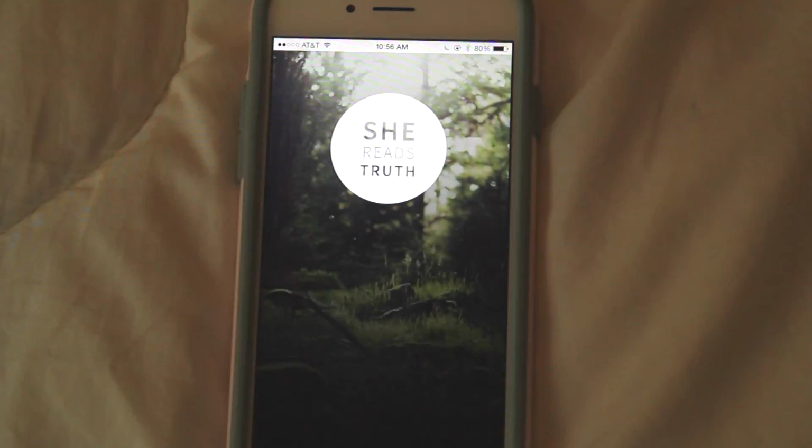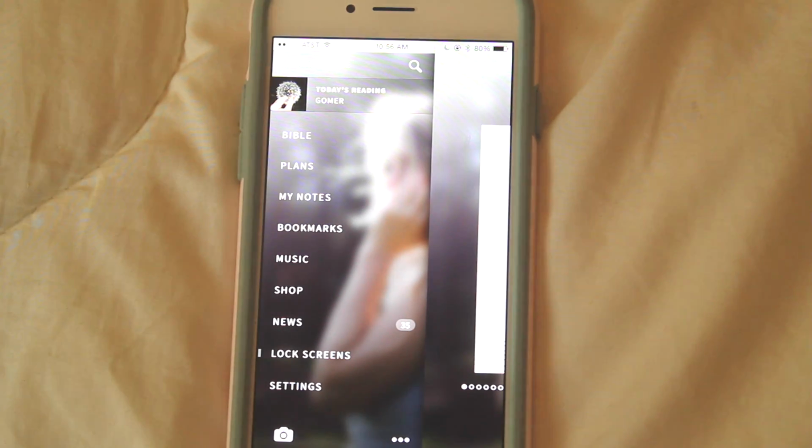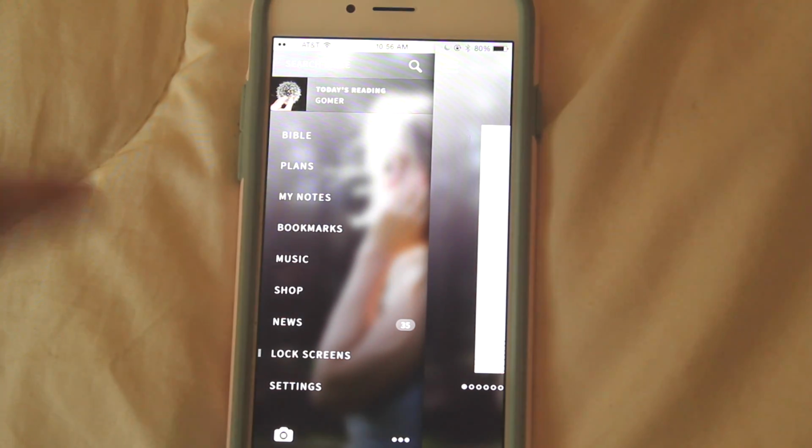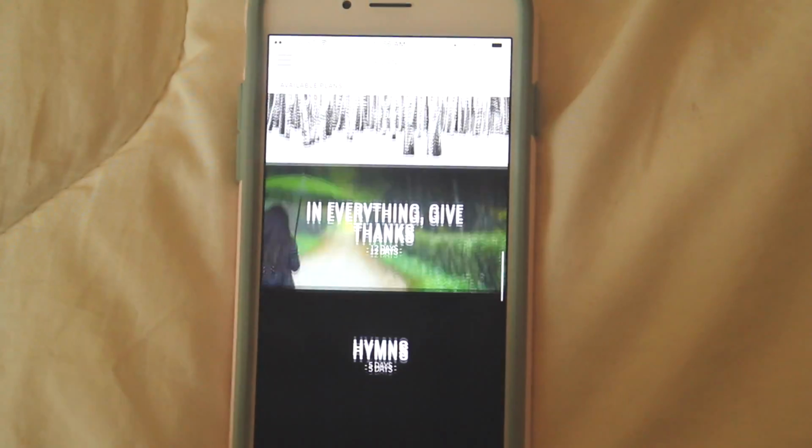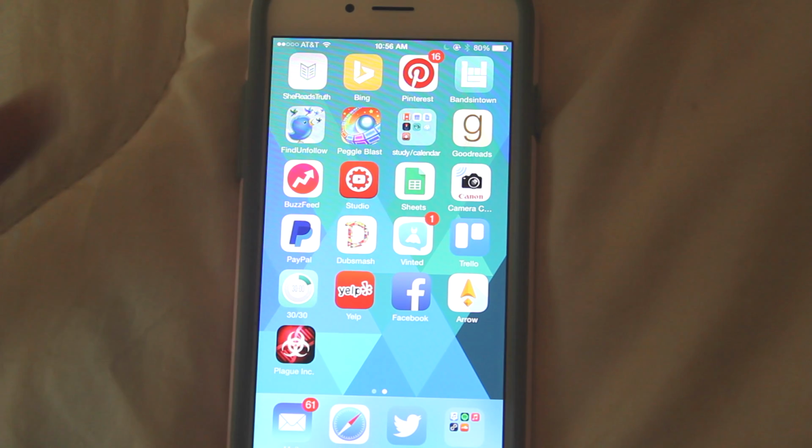This is a great devotional app for anybody who's looking for one. They do some great programs, and I really like reading through their stuff. They have a bunch of different plans you can use, and all their pictures are gorgeous. I have Bing on here. I don't even know why. I never use it. Pinterest. I love pinning stuff. All these healthy recipes and workout ideas is pretty much what I pin.